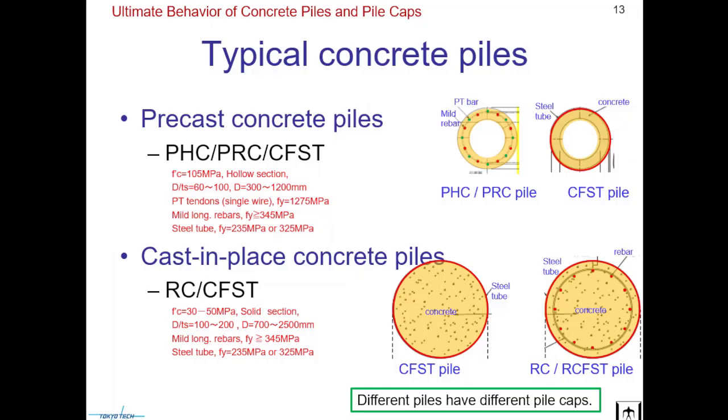And then what's going to happen for the large scale or the high-rise building? They use the reinforced concrete piles or CFSD piles. And so this CFSD pile, for example, this red one is the shell, okay? And then the size is like 700 mil to 2.5 meter. That's very large. But the thickness of the steel is like 12 mil or 60 mil.